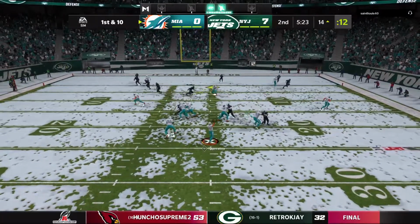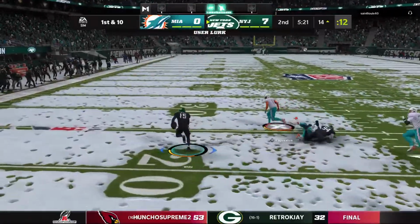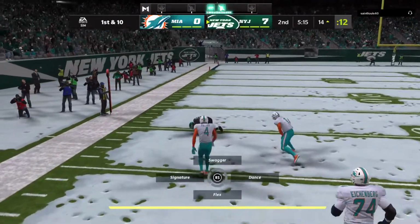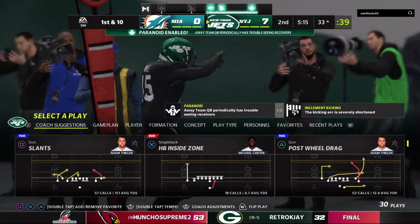Inside the red zone here, they'll look to throw. Oh, and a bad throw there. It's intercepted. Picked off at the 12. And he'll get it all the way down inside the 35-yard line.